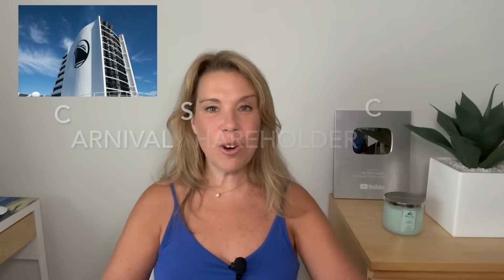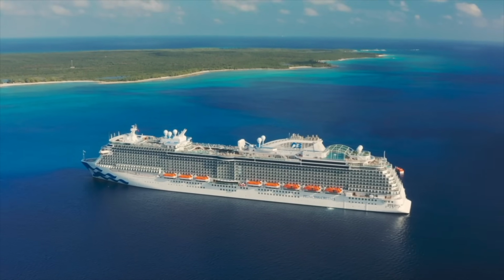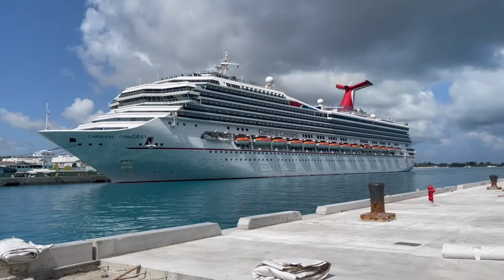The Carnival shareholder credit. Now, if you are already a Carnival shareholder, so perhaps you've been sailing with Princess or one of the other Carnival Corporation cruise lines, you will be able to have that same onboard credit. If you have 100 shares of Carnival Corporation stock, you will be able to get an onboard credit on your Holland America cruise.